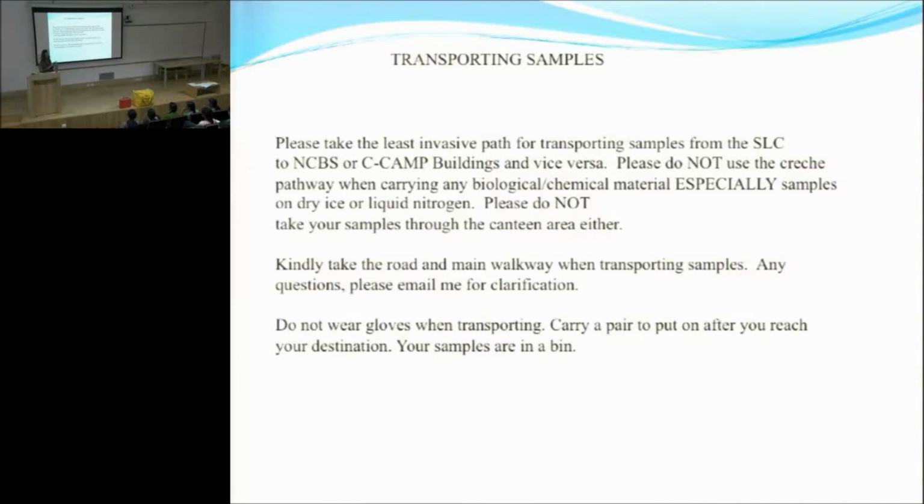You may not wear gloves when you are transporting your samples across campus. Your samples must be placed in a clean tub, as should your gloves and anything else you need when you reach the destination.